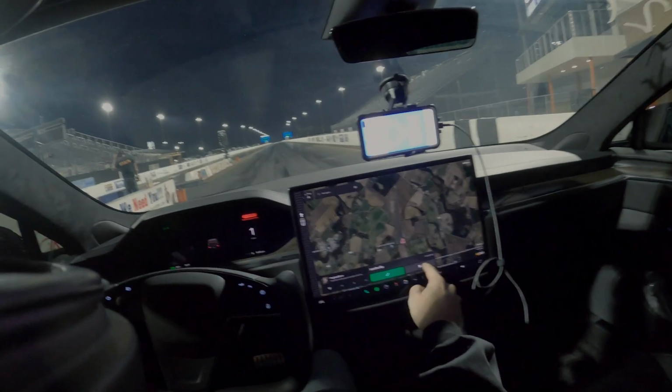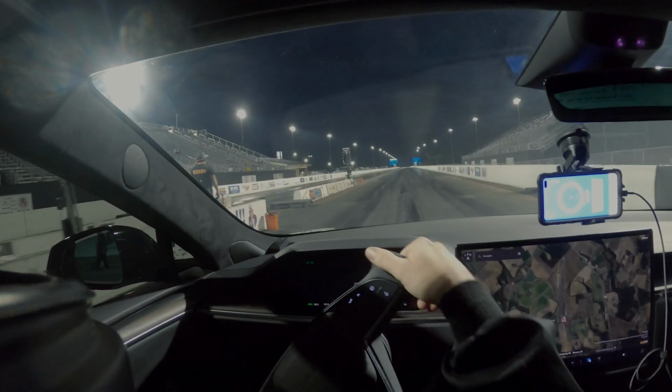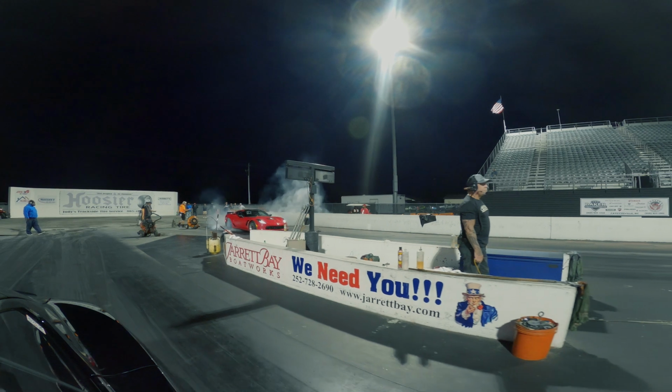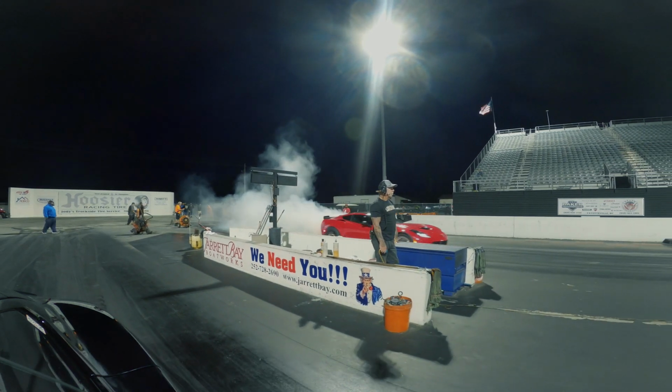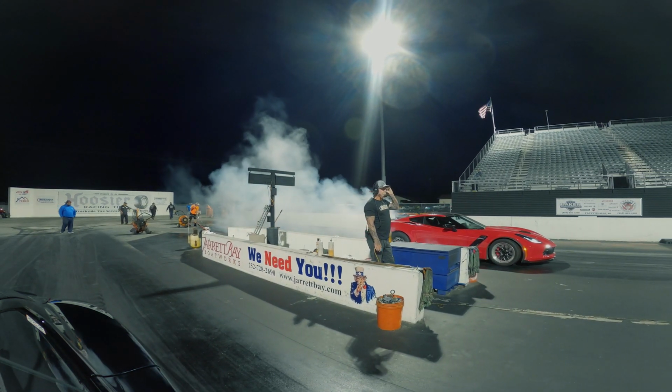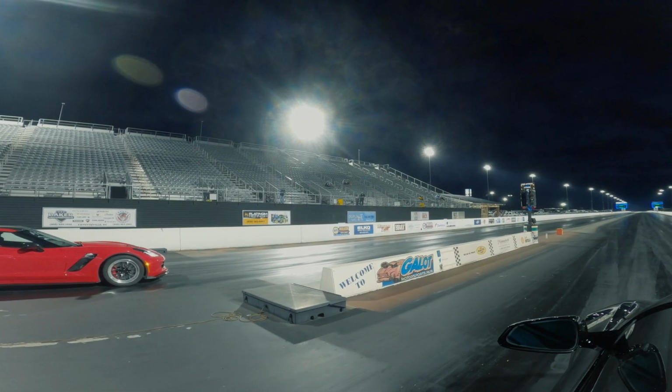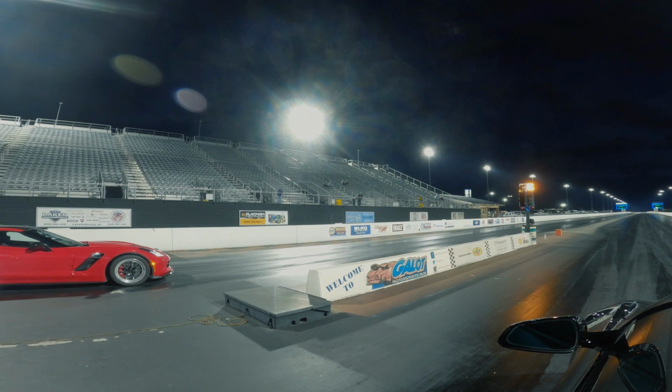All right, so here we go, round two, race number two. Was able to catch this really pretty red Corvette sitting on some bead locks, some nice slicks. He's got no time on there, so I don't know. We'll see how quick he is. As fast as we're running tonight, if we can hook like that last time, it might be a good race.